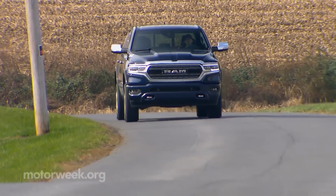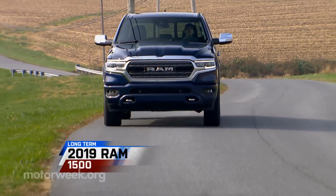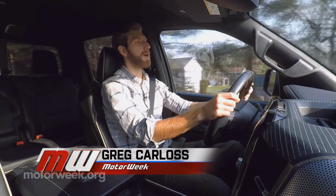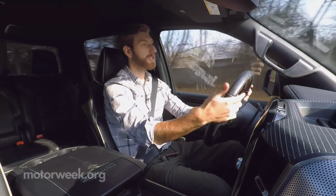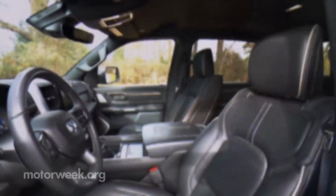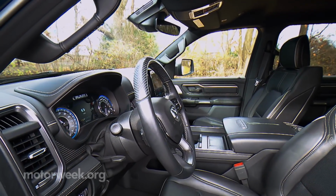A new year brings a new long-term model into our fleet. This 2019 Ram 1500. Up until recently, ride and handling was probably pretty low on the list of concerns for a truck buyer, but now we're in the age of luxury trucks, and that's all changed. The Ram 1500 still offers the best big pickup truck ride in the full-size half-ton segment.